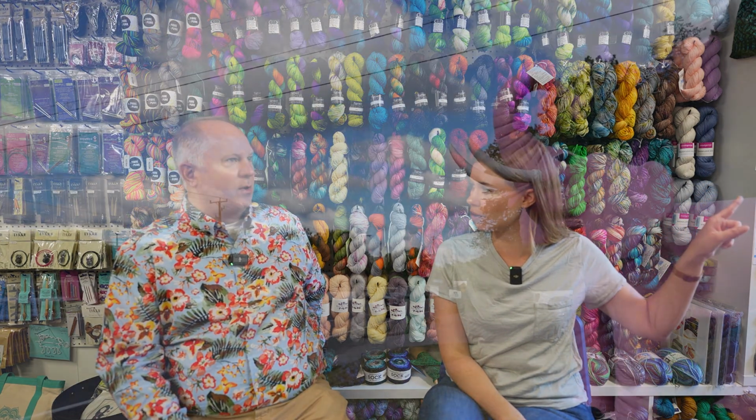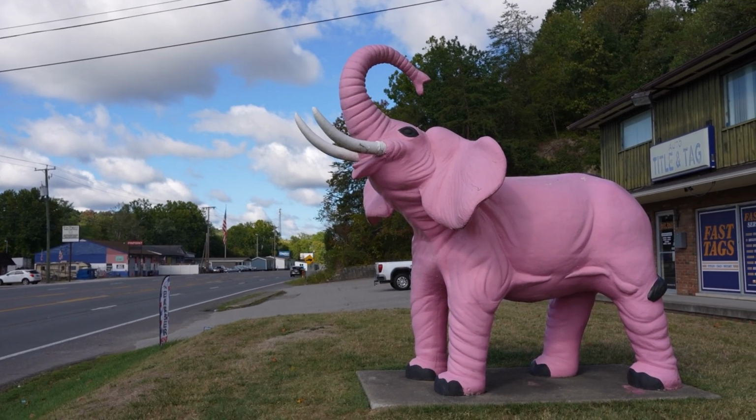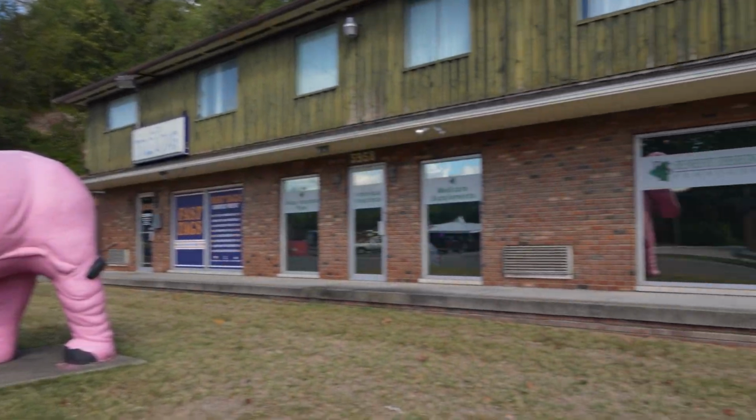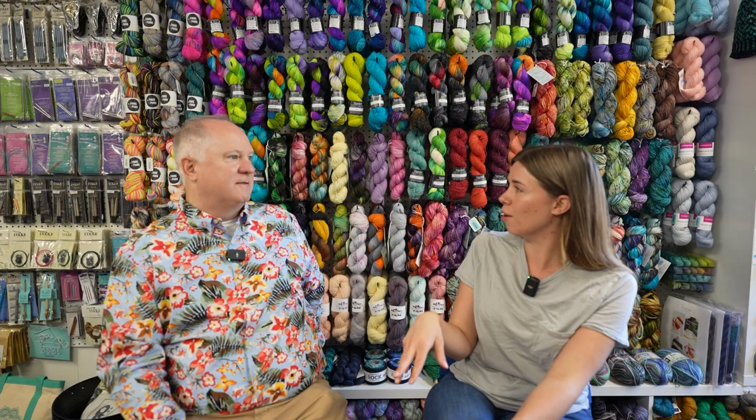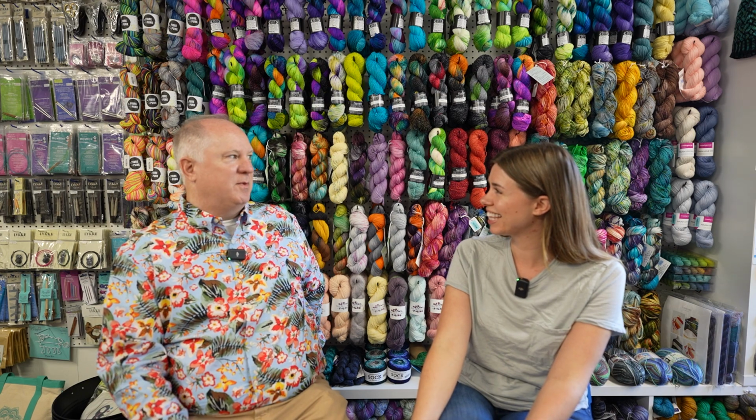The Pink Elephant or here or something? The Pink Elephant used to be a gift shop. So it's been going for a number of years, but the Elephant has stayed. And it's a local landmark. Okay. So if you say we're by the Pink Elephant, people know where to come. People in the area know.